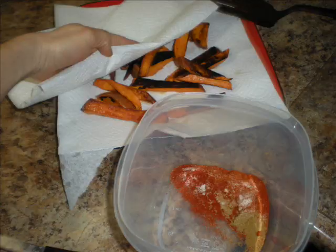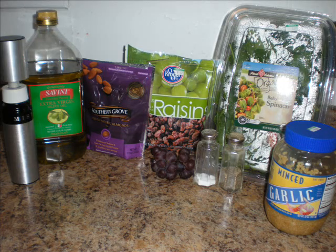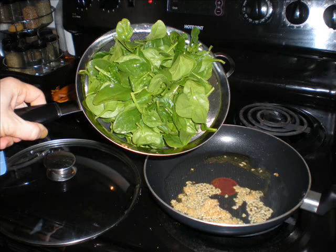Next up is an incredible spinach salad. I start off by rinsing the spinach, get a little bit of water on it, shake it off. I put olive oil in a pan with garlic, cook that up, and then when it's done, I pull it off the stove and add the other ingredients. Again, I'll show you again when I'm done.